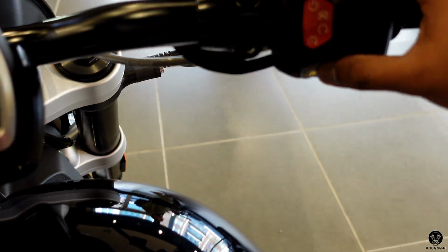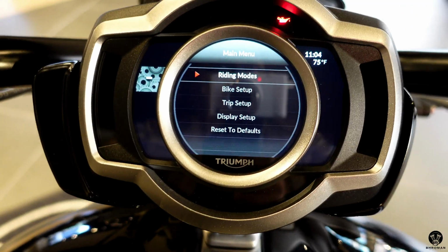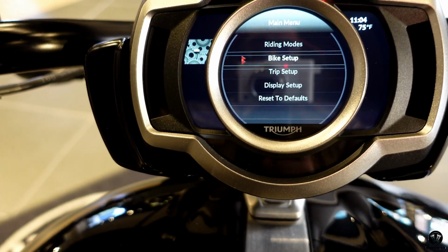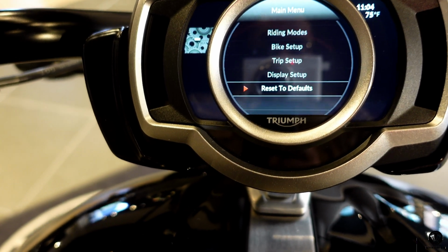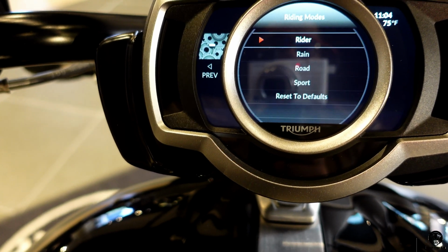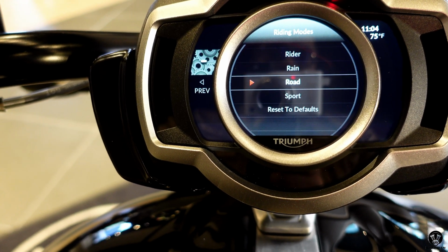Now let's look at the menu here. If we press the home button down below, it changes to this, and you can go through riding modes, bike setup, trip setup, display setup, or reset to default. On the riding modes, you have 4 riding modes. You have rider, rain, road, and sport.